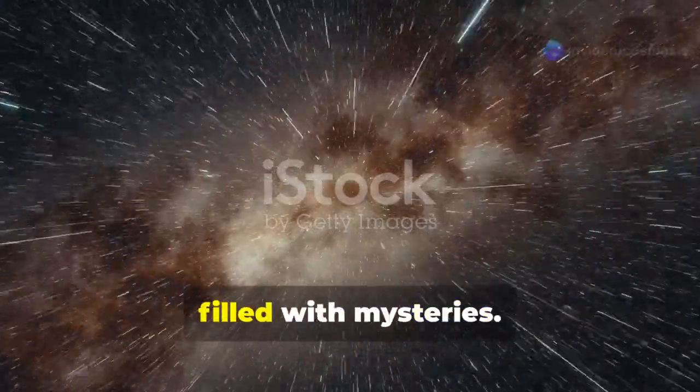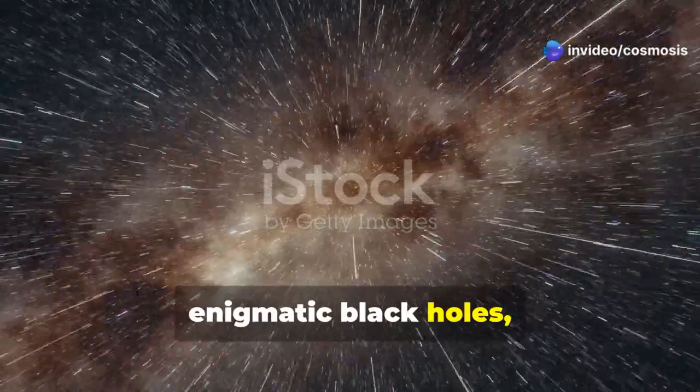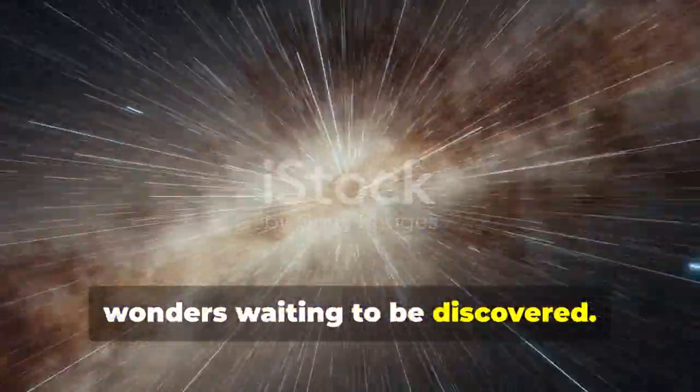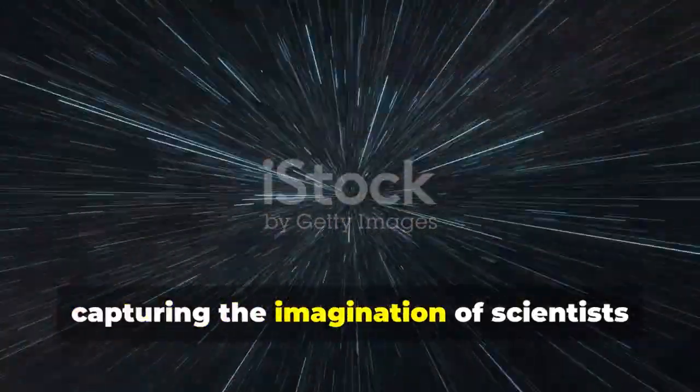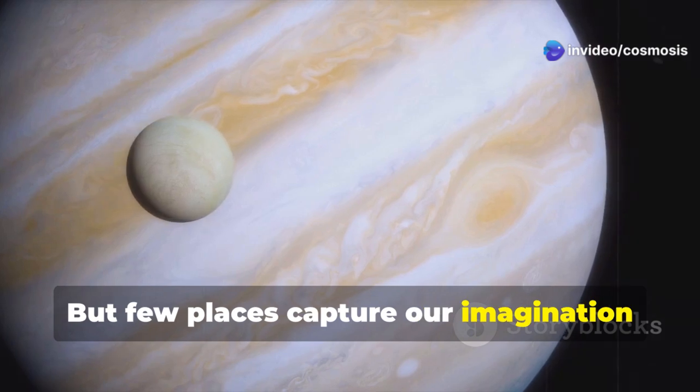Space is vast, filled with mysteries. From the swirling galaxies to the enigmatic black holes, the universe is a treasure trove of wonders waiting to be discovered. Among these celestial marvels, one place stands out, capturing the imagination of scientists and dreamers alike. But few places capture our imagination like Europa.